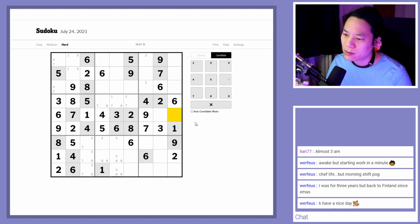That leaves me an 8 and 5, 5 and 8 in this box. So, oops, we're going to pencil mark them in. Okay, should we carry on with the 9s? Have I done all the 9s?